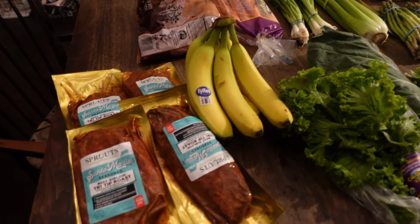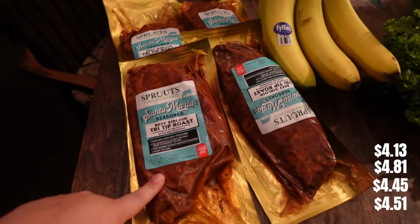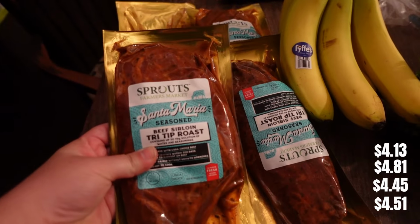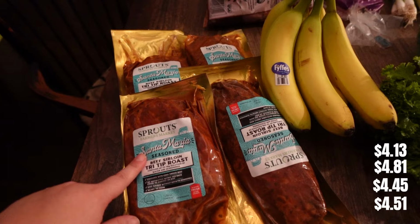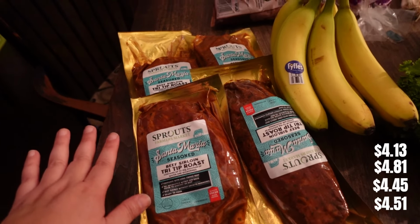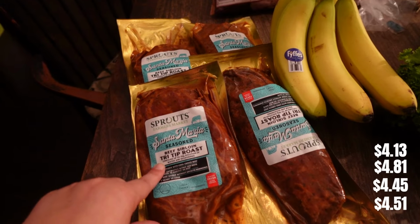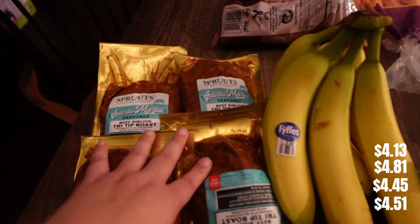So let's start on over here. Again, this isn't necessarily for Thanksgiving. It was just a really good price when I was there. These were just over $4 per pack. And I thought that was a great price for something that was already seasoned. And it makes a really, really easy dinner. So this is a seasoned beef sirloin tri-tip roast. And again, I picked up four of these just because they were such a good price.